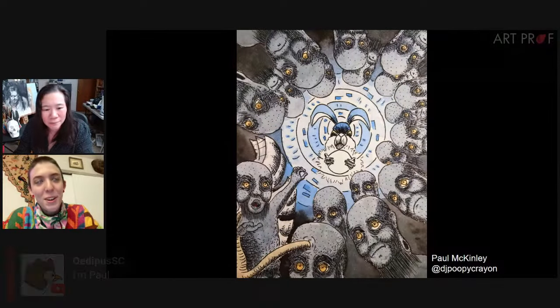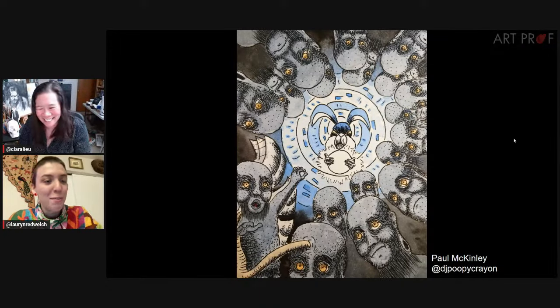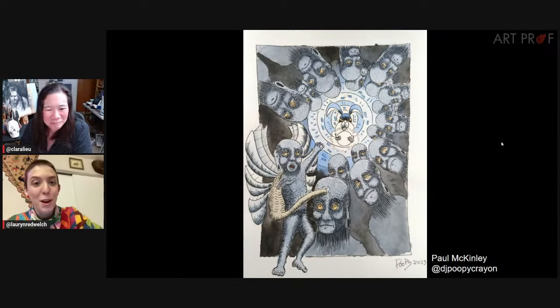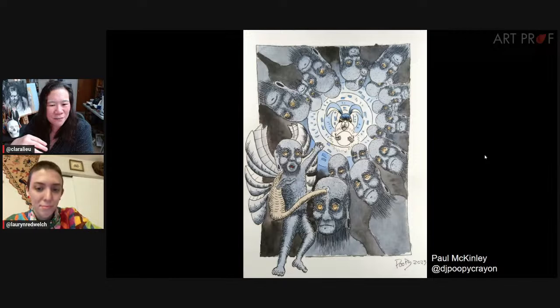I'm always very in awe of people that can do crowd scenes, because I draw one figure or two figures, I'm like, oh, that's enough. I couldn't possibly do more. Three is the max, but you got the good crowd going on. You got this whole group here with their ears and their yellow eyes, and I'm into it.